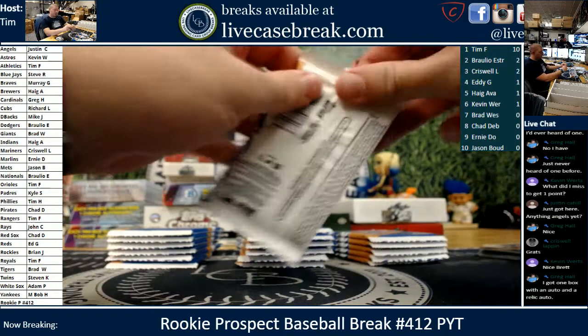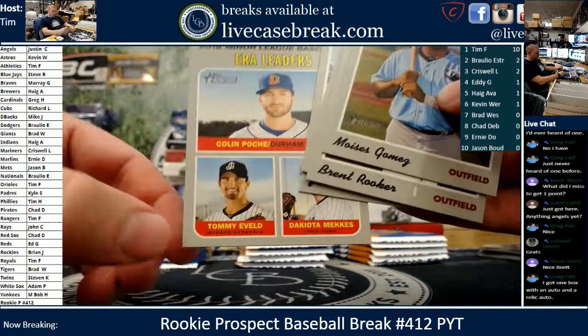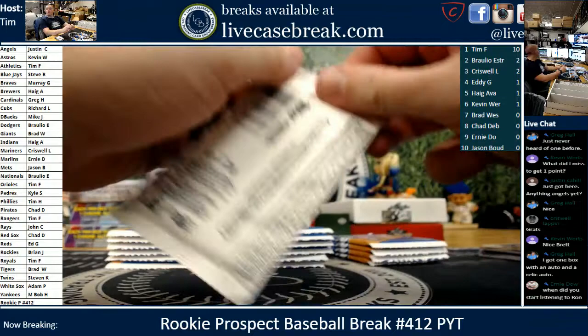And here we go. We'll go pack by pack on this. Anthony Siegler, Joey Bart, ERA leaders. Let's see. The way we'll have to do those, it's just going to be randomly assigned paper, unless we get a numbered one on the triples. Always listen to Ron. Why wouldn't I? He's here.